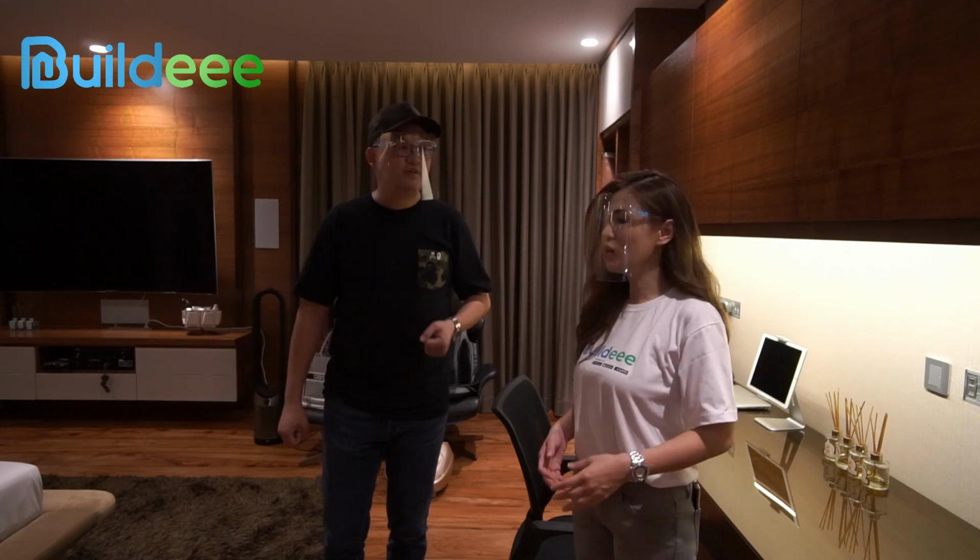Architect, I feel like I'm in a 6-star hotel. Yes, actually, very true. Yung taste kasi nung owner, yung palette niya, because as I said, they usually travel abroad, so they wanted to feel like a hotel talaga. That's actually their request. So this is their master bedroom itself. It feels very luxurious, pero relaxing pa din. Yes, it's still a home.